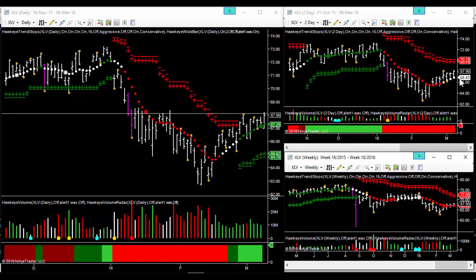If we look at the 2-day chart, we're in congestion. We're likely to move up out of congestion into uptrend on the 2-day, and there'll be green volume there. And as soon as we do that, we'll see this heat map turn green. So that pivot high is going to be read by the Hawkeye algorithms and push that up into uptrend.